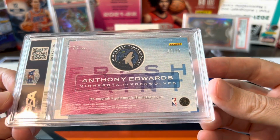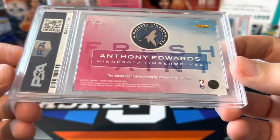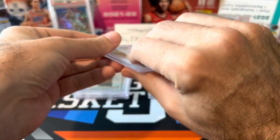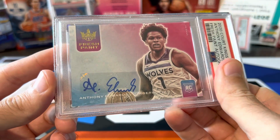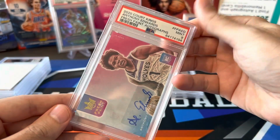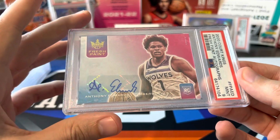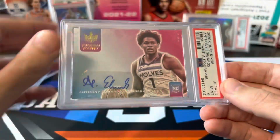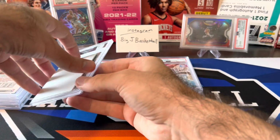All right, Anthony Edwards, Court Kings, Fresh Paint autograph, numbered 19 out of 99. This one I thought would probably get a 9. You can see it's a little bit white in that corner on the back there. I think I said this when I submitted it, that probably is enough to bring it down to a 9. Was hoping maybe for a 10, but a 9 was kind of what I was thinking. So let's see what we got on this one. Yep, there you go, Mint 9. Still an awesome looking card. I think the pop report is still pretty low on this. I don't think many people have graded these, so maybe a lot of them weren't graded because they were in worse condition than this one. But I'm happy with a 9 on that. That's not too bad.